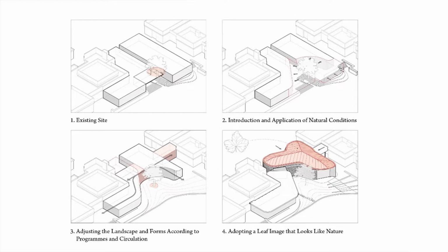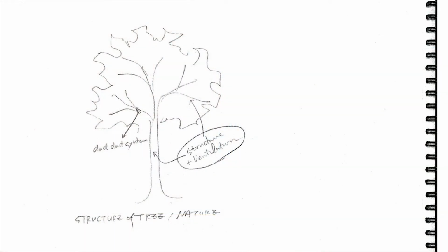The tree has just one trunk. This is a structure and, at the same time, a ventilation one. But generally, in architecture, the structure, electrolyte, ventilation, everything is separated, and we construct them together. But in this project, I will try to join these two different things in the same structure.